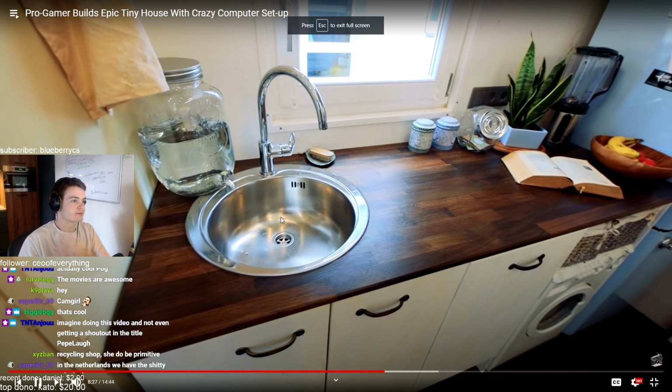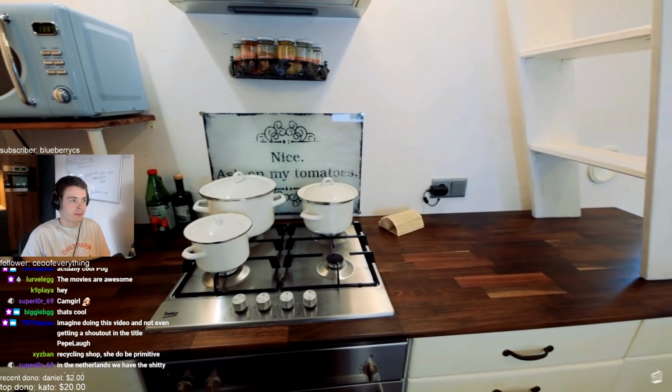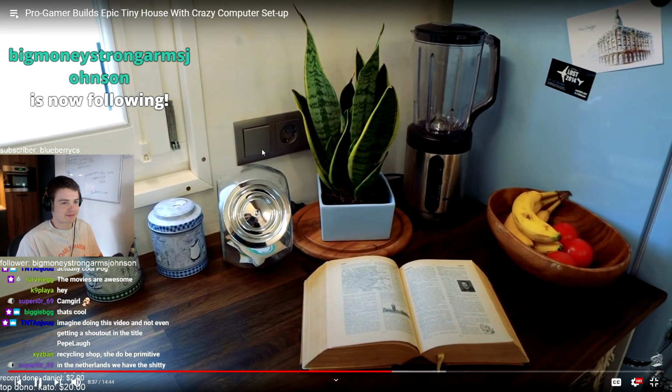I had to work in this kitchen because it was just too small, so I decided to go all crazy and put the most possible space in this place. I'm gonna say that I didn't regret it at all.